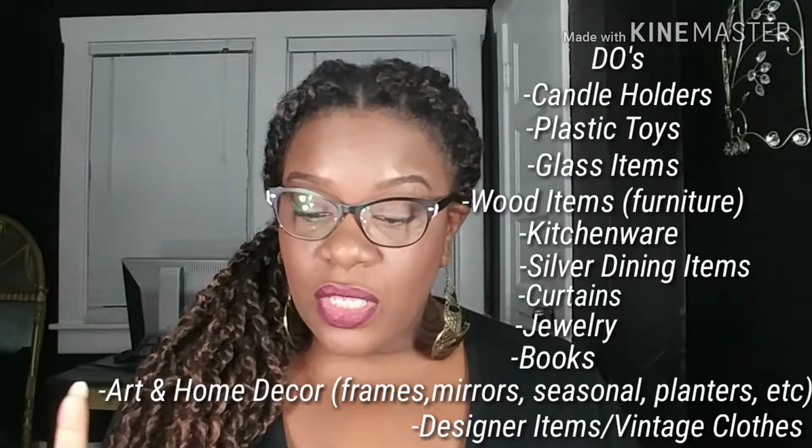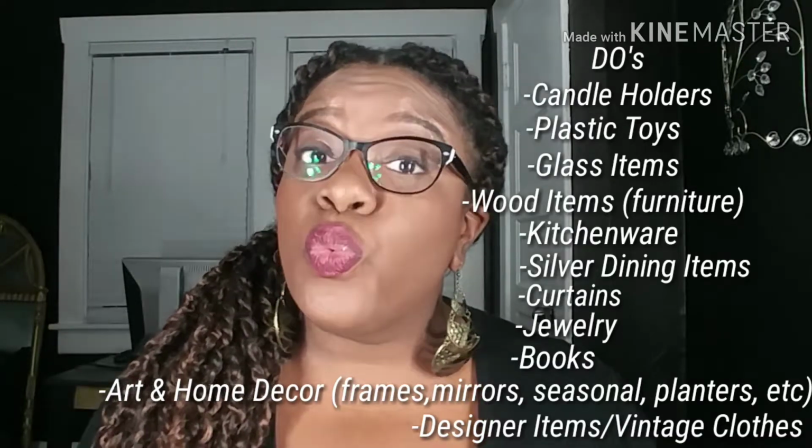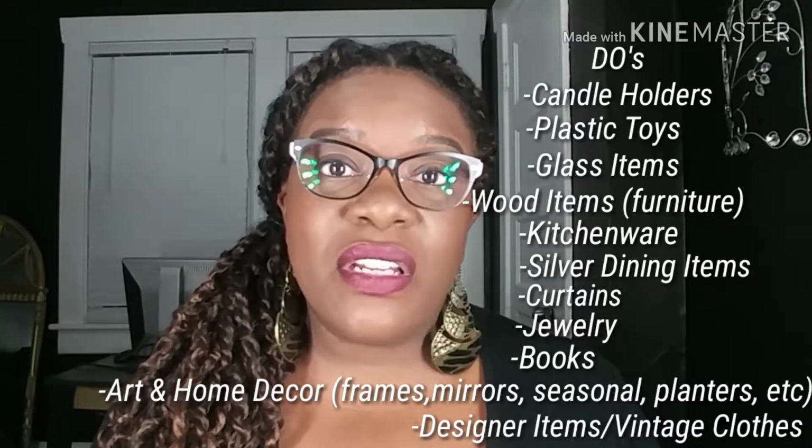But yes, seasonal items. I have decorated this whole house for Christmas only with thrift store items. So yeah, particularly after a season has passed. Like right now we're in the fall season. Closer to Christmas, people will be kicking out the fall stuff and getting ready to put their Christmas stuff up. So you're going to be behind season most likely.